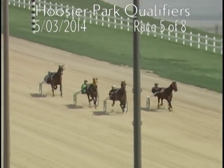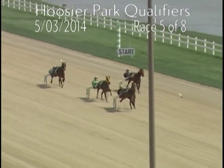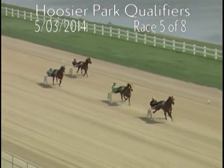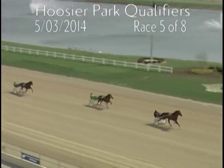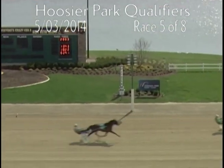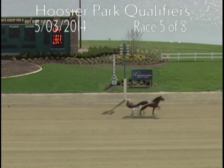So Rockford at 3-1, maybe a little bit risky with the pedigree, but he looks like he works very well over the main track. He works good here at Churchill. He worked well at Gulfstream Park, and sometimes horses that have had success on the turf and on the synthetic tend to run well on the main track here at Churchill Downs. So Rockford right now at 3-1 will be my top pick in this race.